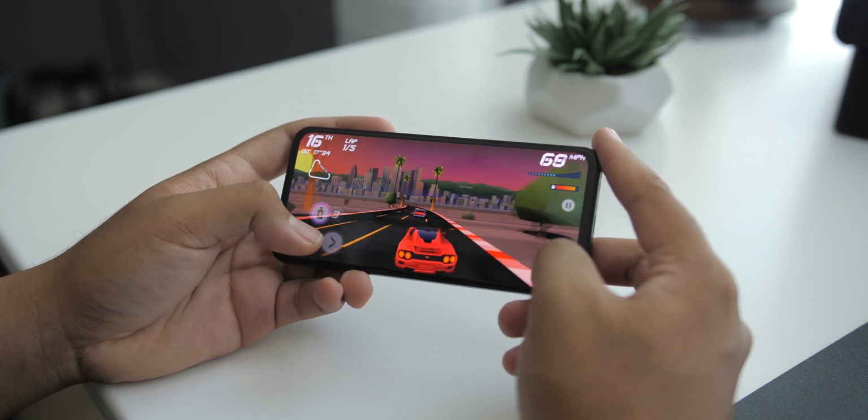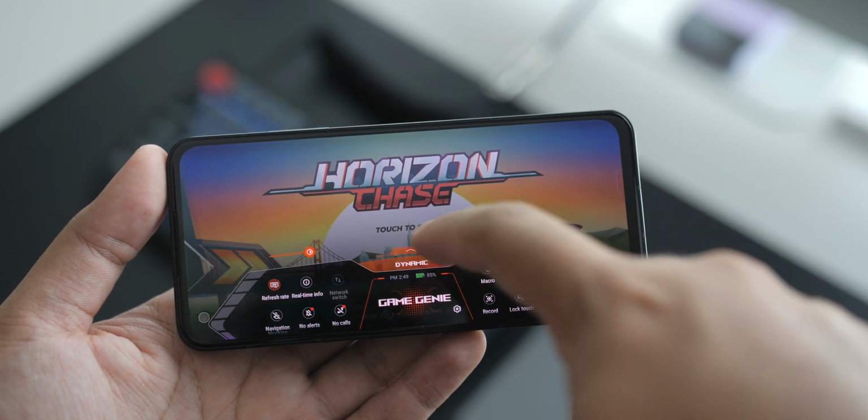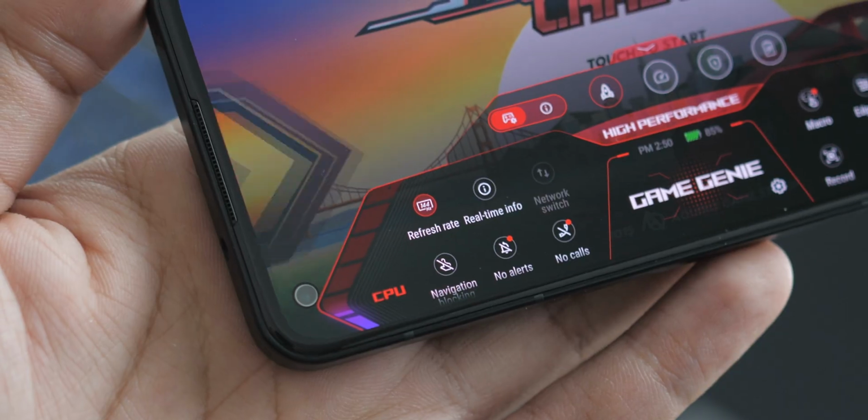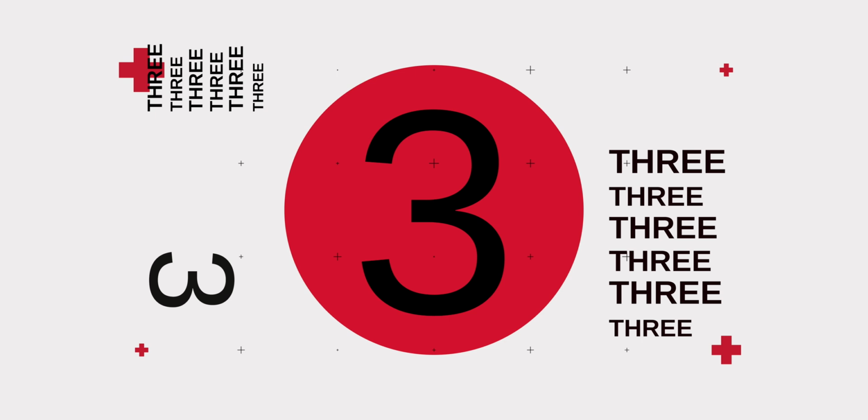Everything from daily tasks to gaming are a breeze, and speaking of gaming, you can actually boost the display to 144Hz with supported games because, well, technically, this is a 144Hz panel.